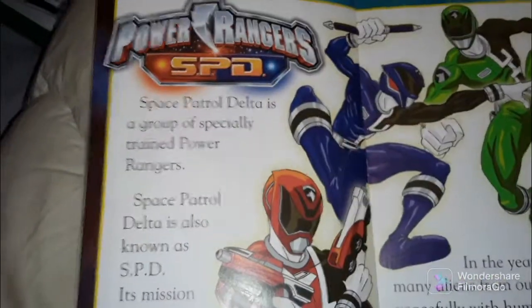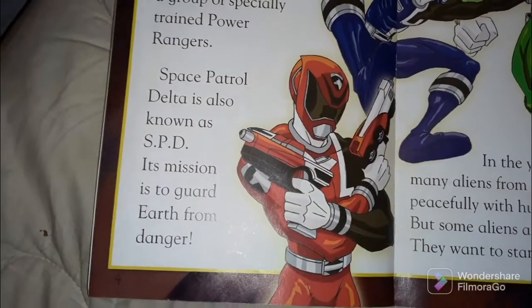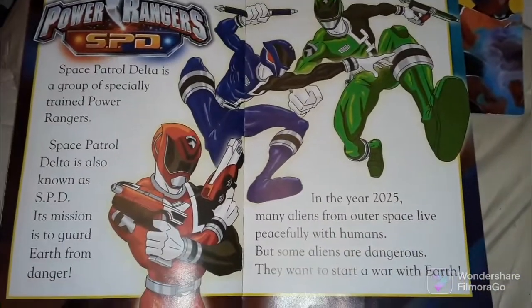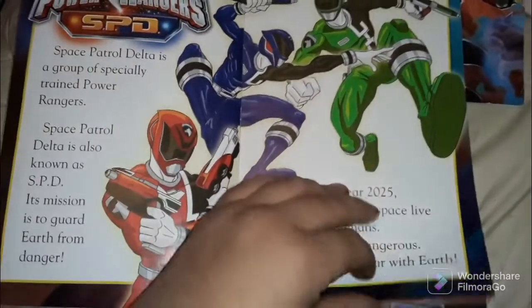"Space Patrol Delta is a group of specially trained Power Rangers. Space Patrol Delta is also known as SPD. Its mission is to guard Earth from danger. In the year 2025, many aliens from outer space live peacefully with humans, but some aliens are dangerous. They want to start a war with Earth."